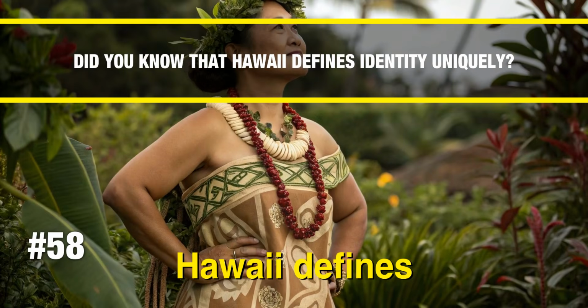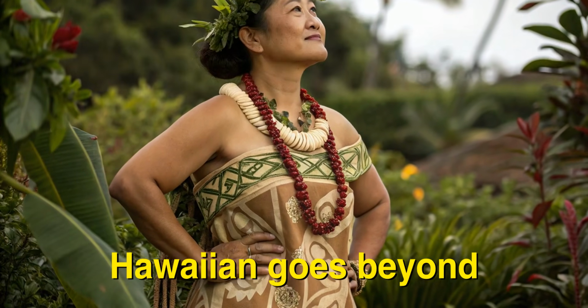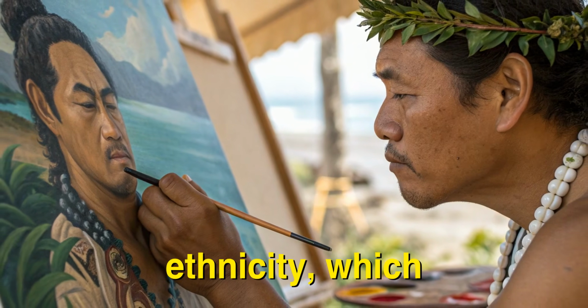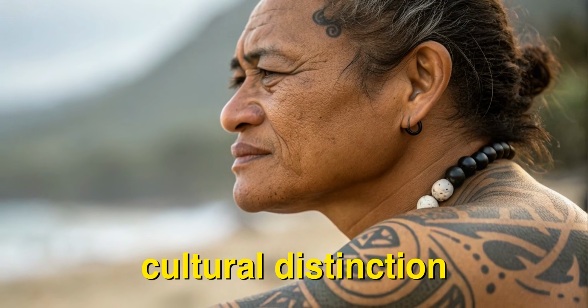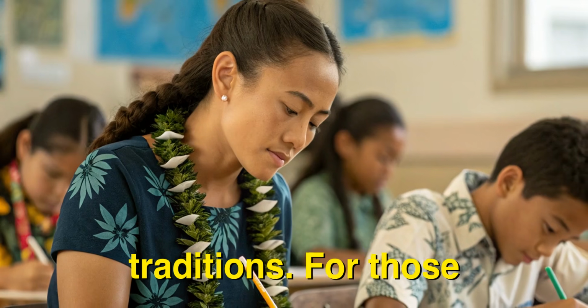Did you know that Hawaii defines identity uniquely? In Hawaii, being recognized as Hawaiian goes beyond just where you were born. It's closely tied to local ethnicity, which means that to be considered truly Hawaiian, you must have specific ancestral ties to the islands. This cultural distinction is vital for many residents and reflects the island's rich history and traditions.